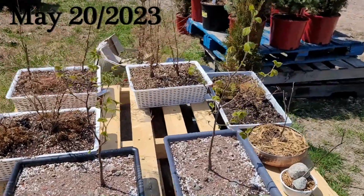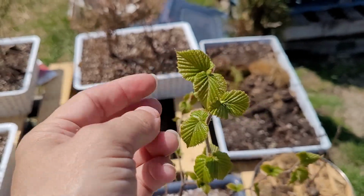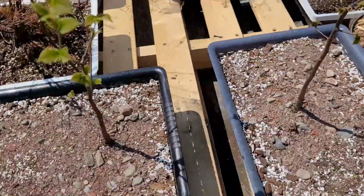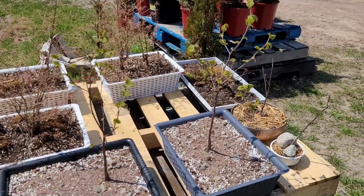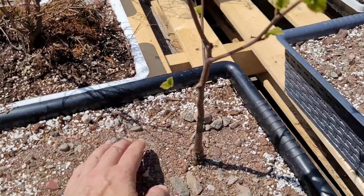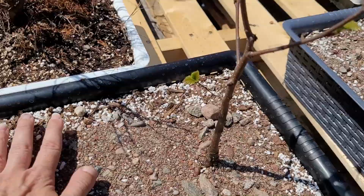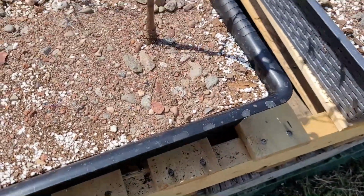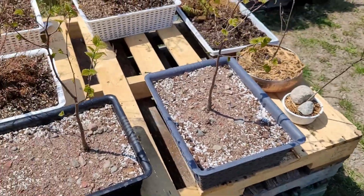Here we are the next day, and there doesn't seem to be any issues at all. They're enjoying the sun, and they came from direct sun. The wind doesn't seem to be affecting them any. They're pretty stable in there. The pots still feel heavy, so I know they're still damp.